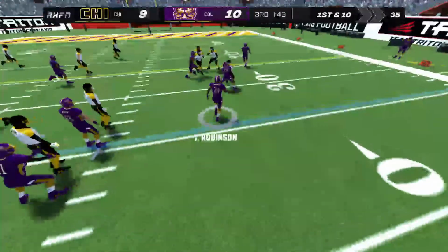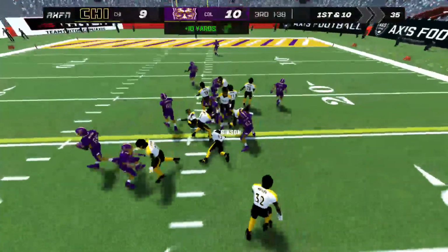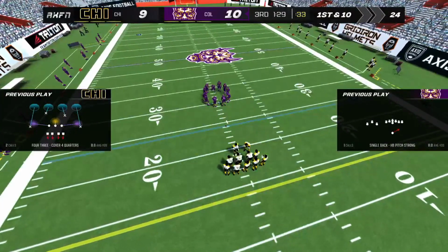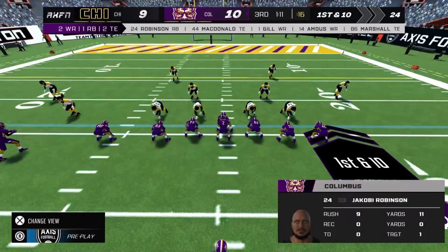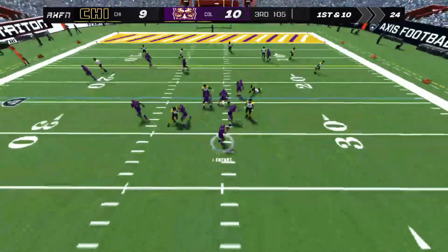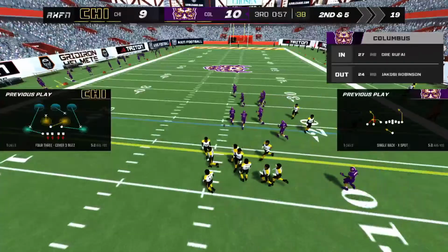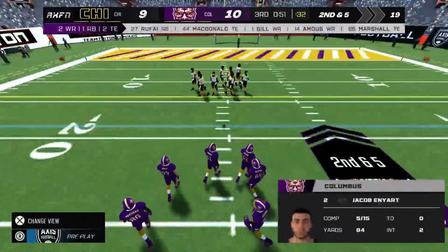Pitches it out to number 24. That'll give them a fresh set of downs. A good first down for the defense is an incomplete pass or a short run, not another first down. I guess they didn't get the memo. Steps into the pocket. Throws one. Caught. Second down.